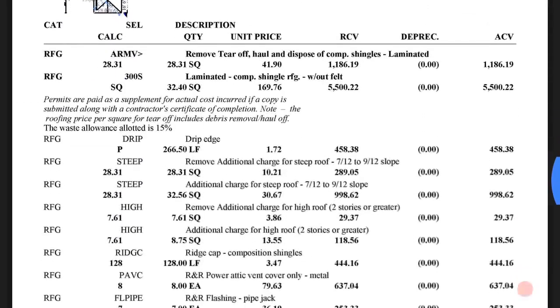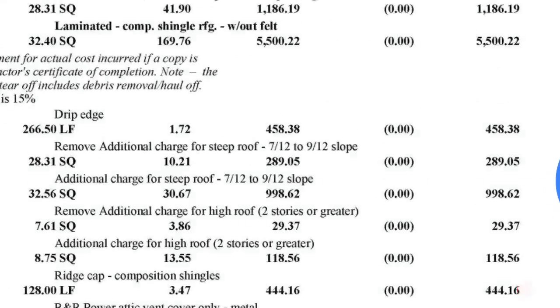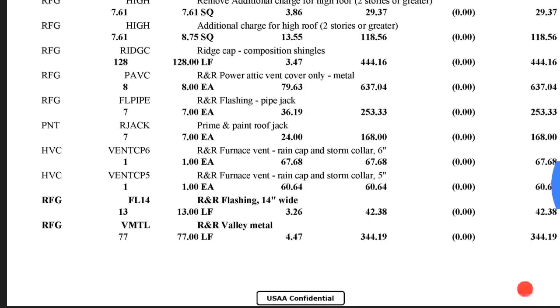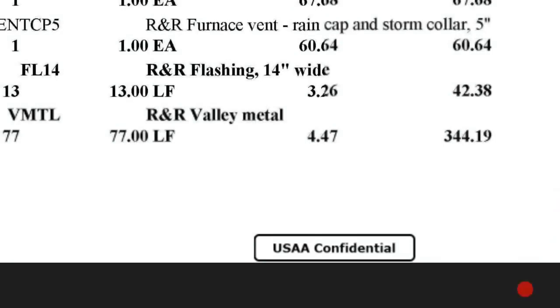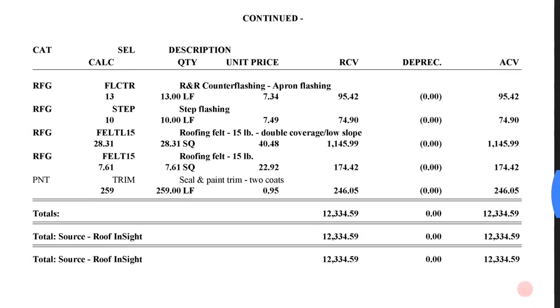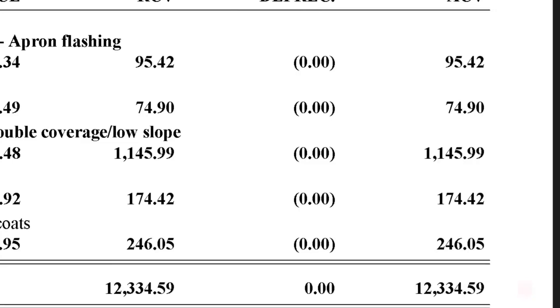The roof, drip edge, look at that. We got drip edge in it. Excellent. Drip edge. All right, remove additional charge for steep. All that stays the same. Ridge caps. Okay, and then you see the last two items down here. He's added the flashing and the valley metal. Look at the additional money that's added for that. Big deal, right? And then we have counter apron flashing, step flashing, the extra felt, seal and paint. Look at all that additional money right there. Not bad, huh? With overhead and profit.